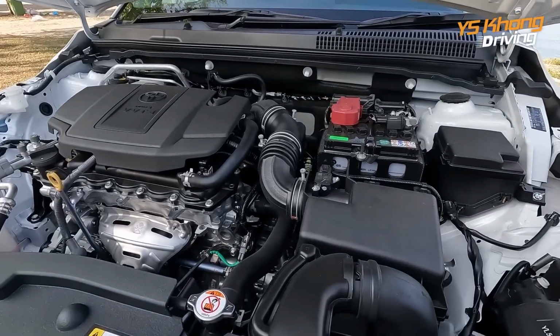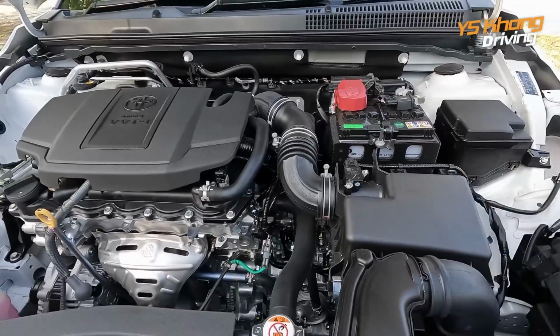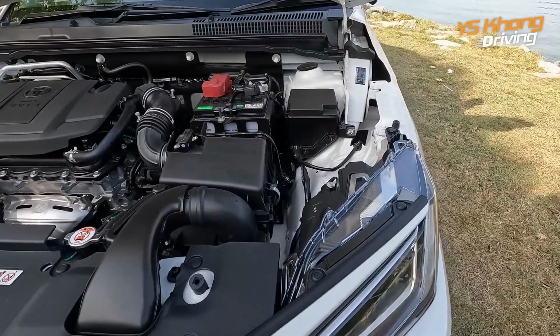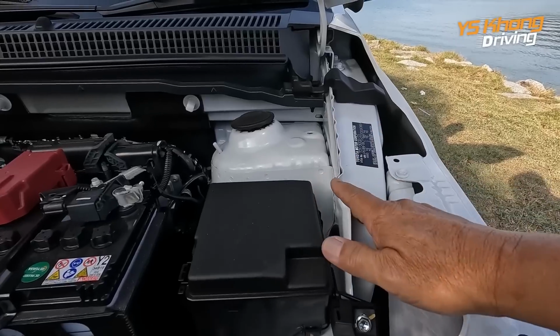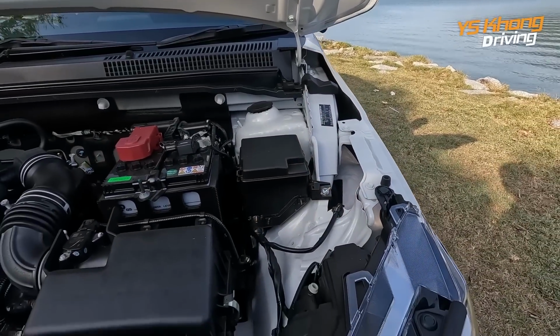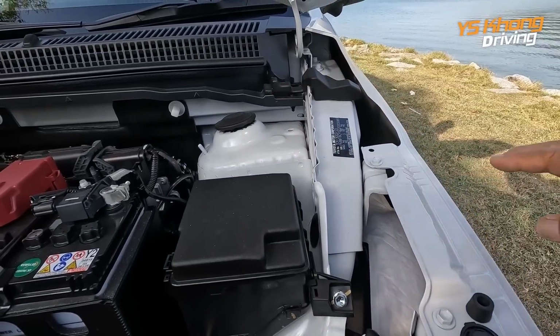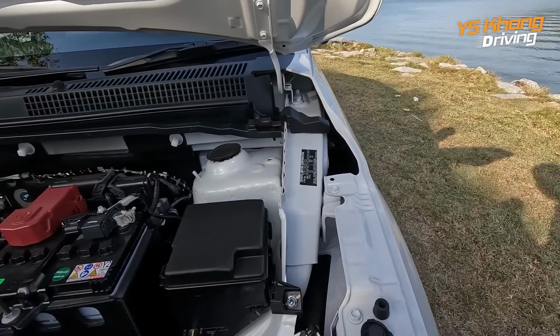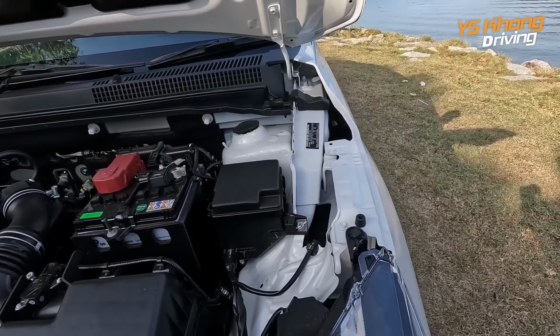And of course, for those who are familiar, you will know that this is a front-wheel drive car, yeah? Now, back into the construction. So you can see that the construction of this body is totally different from that of the previous Vios. You can see that this is actually built on the DNGA platform, which Toyota shares with Daihatsu.